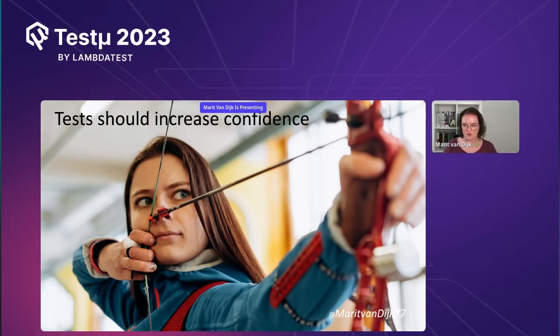Tests should increase confidence. So again, from the Accelerate book, there's a quote that says, when the automated tests pass, teams are confident that their software is releasable. And we need the right level of confidence for our context again.